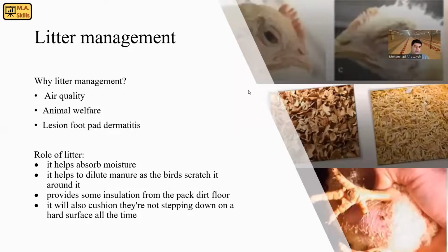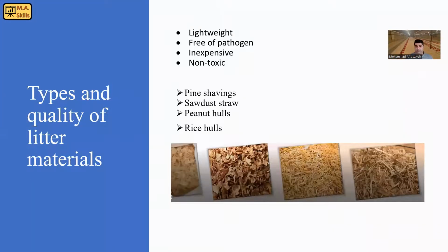It will also cushion, because the chicks are not stepping down on a hard space all the time. So that's why we need to care about the bedding materials. Bedding materials should have some characteristics like lightweight, free of pathogens, cheap, and non-toxic. Here in North America, we usually use pine shavings, sawdust, straw, peanut hulls, and rice hulls as bedding materials.